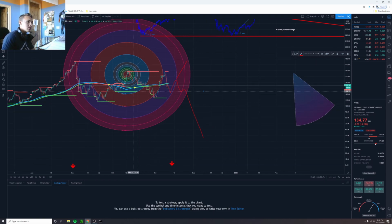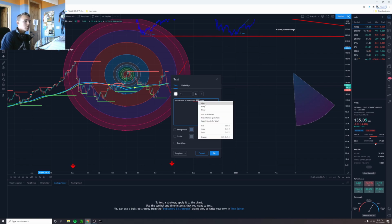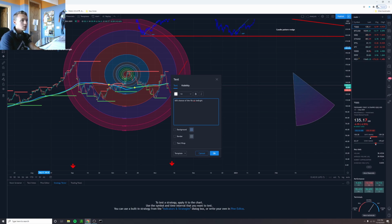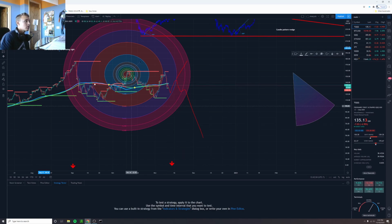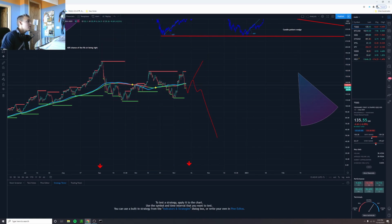So if we're going off of this and thinking that it's like that, we have about a 60% chance of that being right. Alright, there we go. Okay, we have a 60% chance of that Fibonacci circle being correct. So I'm just going to erase all that now, and I'm going to take some stuff off the chart.